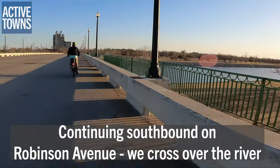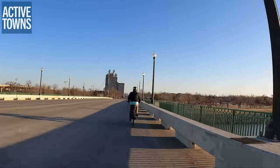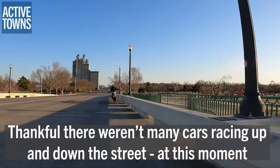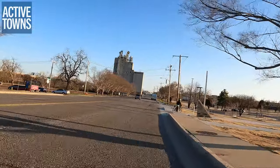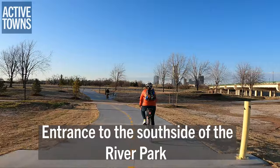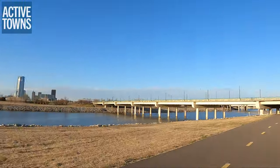So continuing southbound on South Robinson, we have to once again control the lane and cross over the river. Thankfully, there were not very many cars racing up and down the street while we were riding. At least not at this moment. But just wait, we'll hear them soon enough. And boom, just like that, we're at the entrance to the south side of the river park and trail system. Let's catch up with Sean for an update on a future vision for an extension of the Scissortail Park promenade down to and over the river.